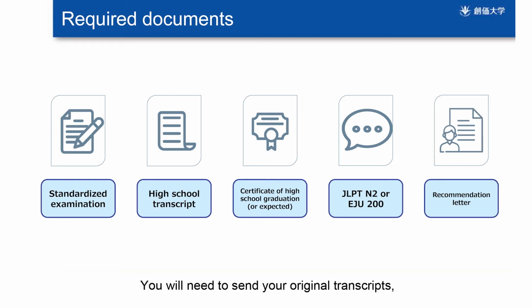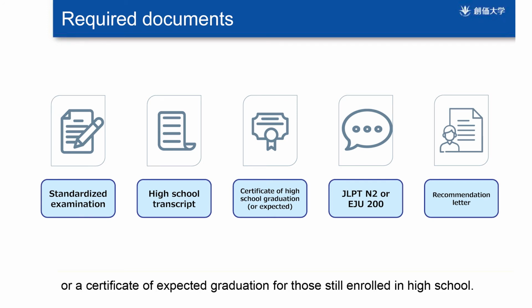You will need to send your original transcripts. Therefore, we recommend you to keep copies with you. Next, send your high school transcript. If you are still enrolled in high school by the time of application, submit the scores you have until then. Submit your certificate of high school graduation or a certificate of expected graduation for those still enrolled in high school.